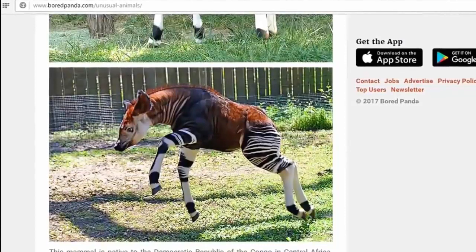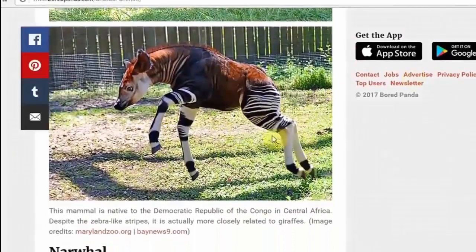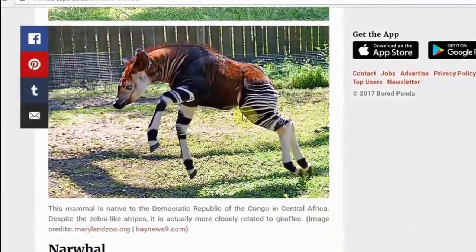But there we have the okapi, just leaping around in its normal habitat. Well, not its normal habitat. It looks like someone's back garden there, you know.